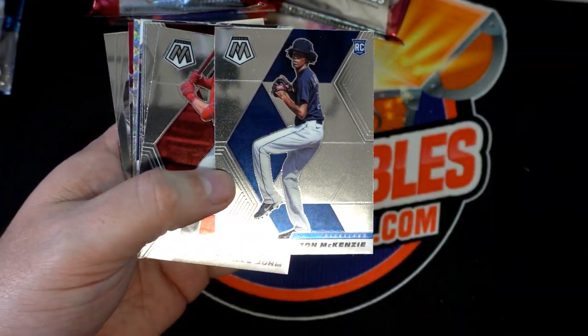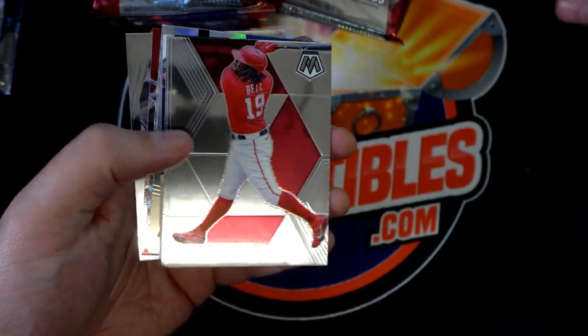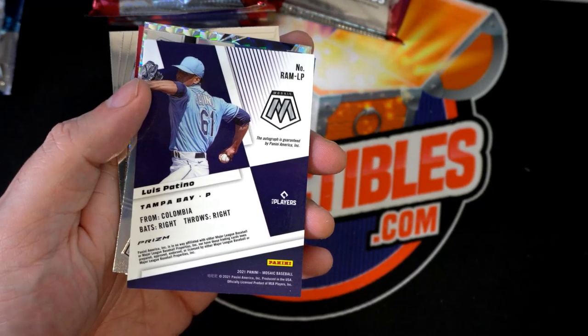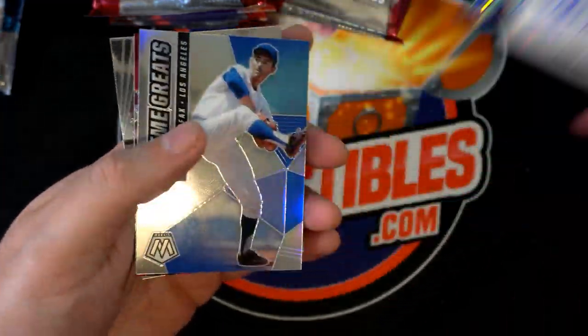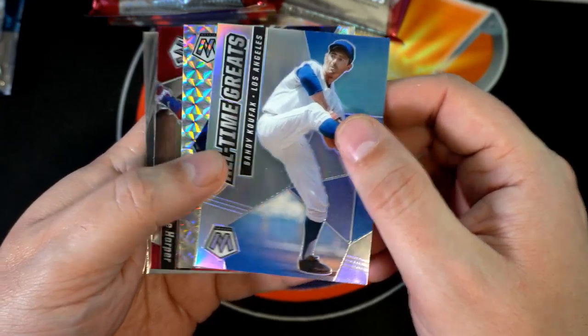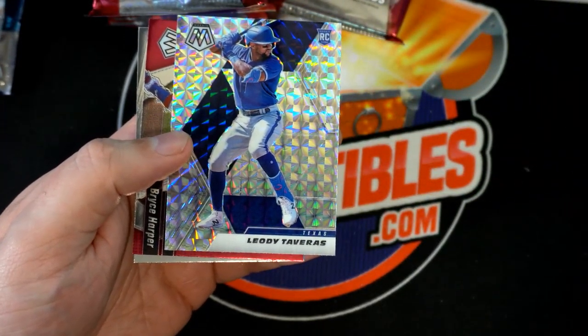Tristan McKenzie, Phillies. Oh my, Patino for the Rays. Two autos in. Nice Sandy Koufax, refractor. No, I'm sorry, silver.